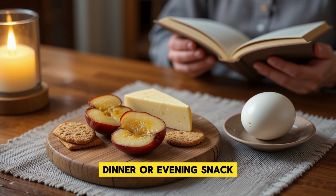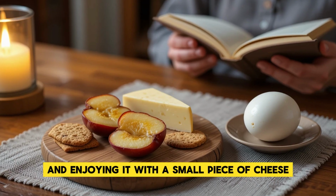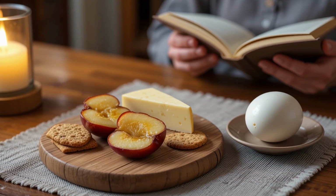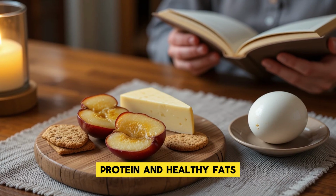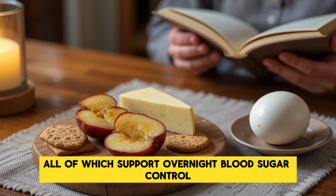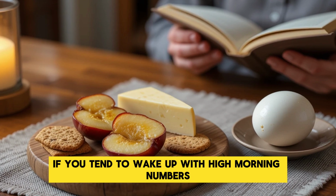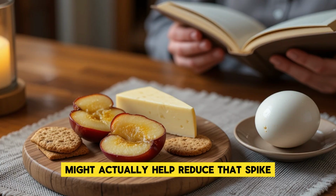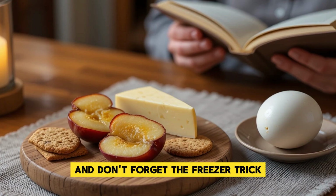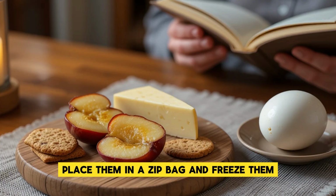Dinner or evening snack? Try slicing a plum and enjoying it with a small piece of cheese or a boiled egg. This light pairing gives you natural sugar, protein, and healthy fats, all of which support overnight blood sugar control. If you tend to wake up with high morning numbers, this kind of evening snack might actually help reduce that spike.